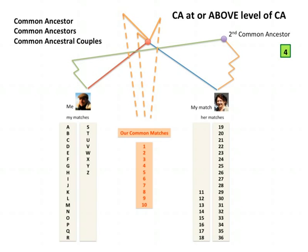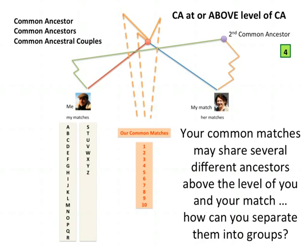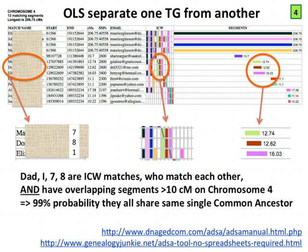And you also have to be aware of the fact that there might have been a double connection in your family. You might be fifth cousins on one side of your family, and you might be third cousins on the other side of your family. And that's going to create confusion. So it's important to keep that in mind.